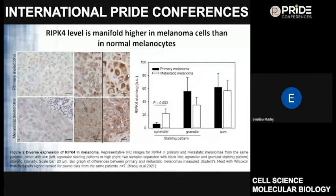Next, to assess the importance of RIP4 in melanoma development, we performed immunohistochemical staining on primary and metastatic melanoma tissue, including samples from the same patients. And we found that RIP4 is heterogeneously expressed in clinical material. Actually, we see no significant difference between primary and metastatic melanoma. Thus, in both cases, RIP4 staining ranged from low, so you can see this on the left side.